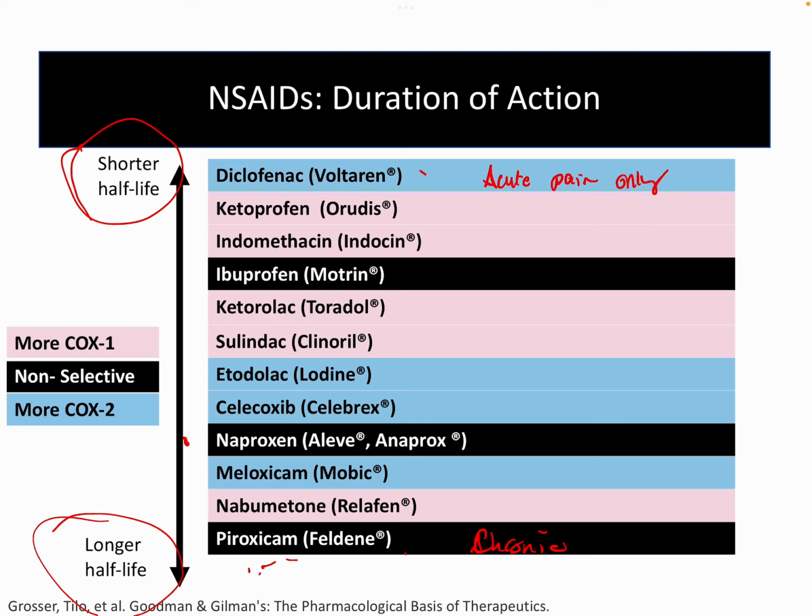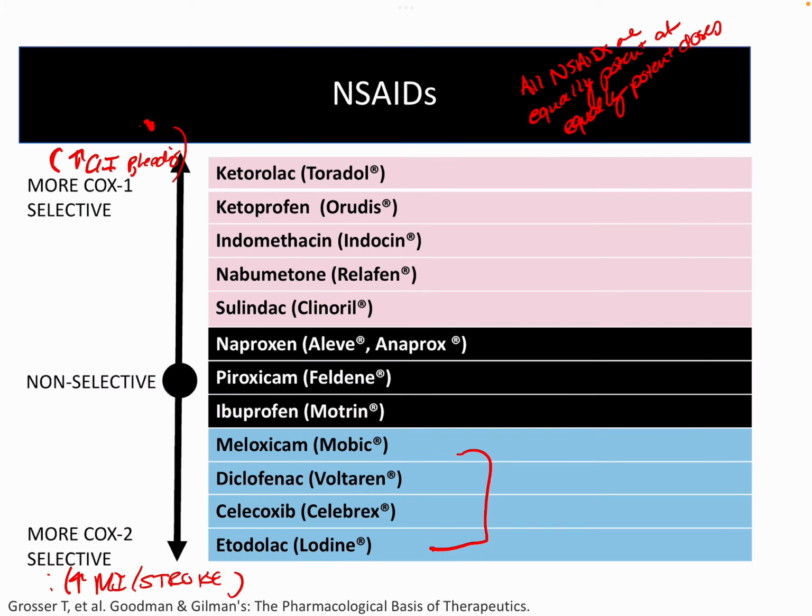So sometimes patients may want naproxen because it's only twice daily versus ibuprofen, which is 4 times a day. Instead of knowing the doses, I would want you guys to know relatively where these agents fall on the spectrum and where these agents fall on this spectrum.